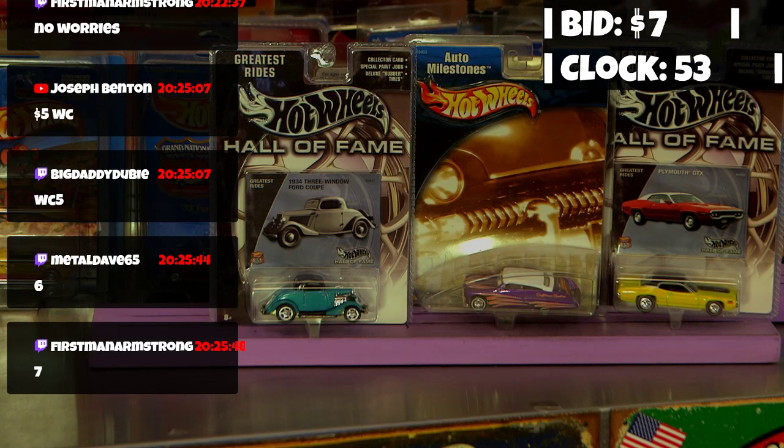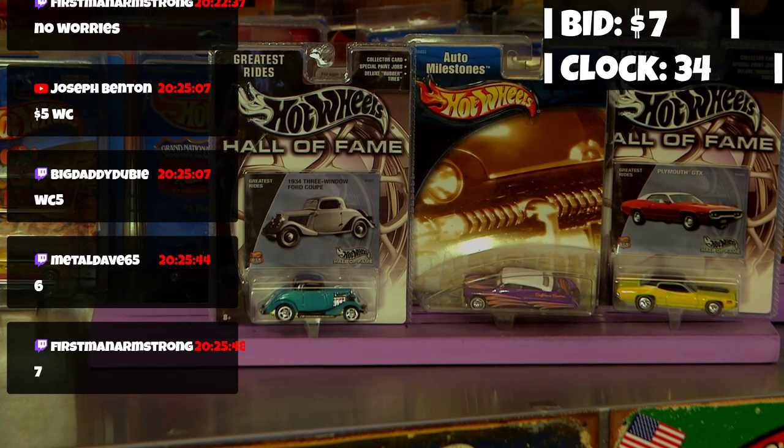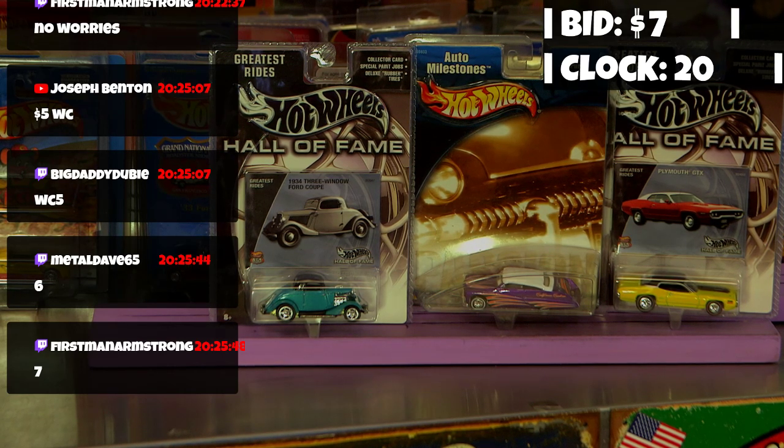Check it out, loving it. Mopar GTX Plymouth, Purple Passion, three-window '34 coupe, seven on the bid. Come on, boys, have a bid now. Looking good, kids, $7, Hall of Fames, nice Real Riders, all three. Gorgeous Real Riders out the door, seven on the bid. Here we go. I got Timothy Armstrong all the way from the Carolinas. I got Big Daddy Doobie at five. Metal Davis at six. I got Joseph Benton at five.